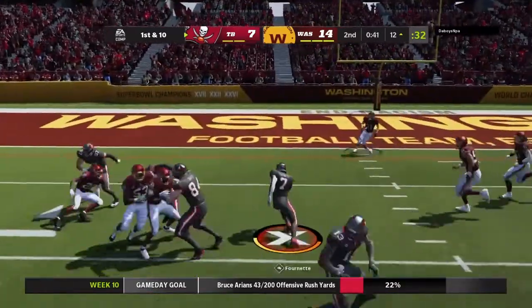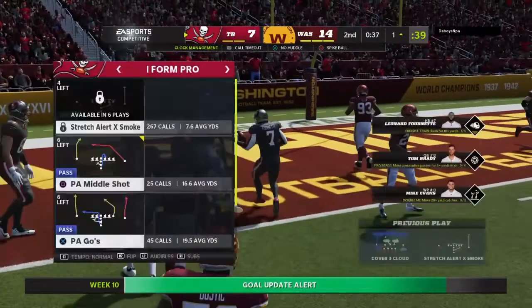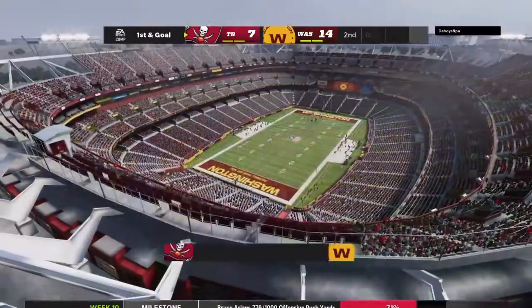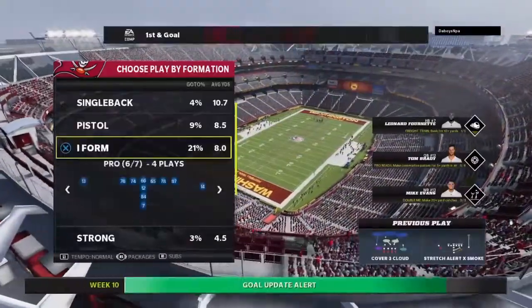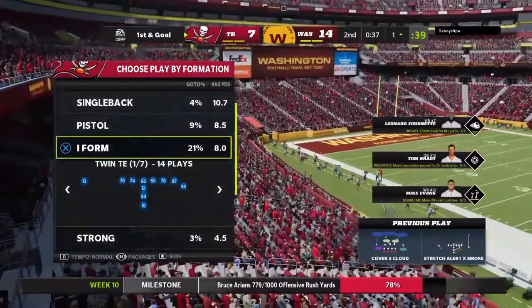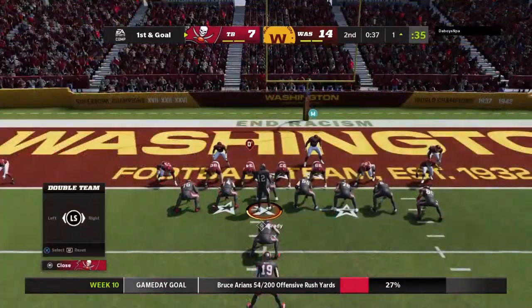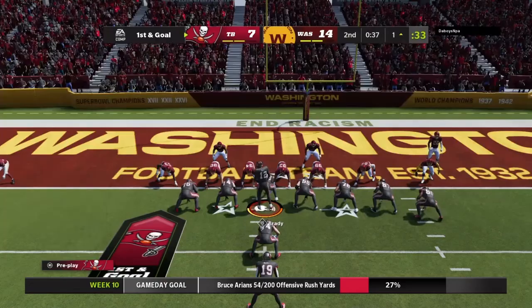Fournette, a first down carry. And he can't quite get there. Tackled down at the 1. And Washington now going to use the first of their 3 timeouts, as the clock will stop with 37 seconds to play in this first half. A chance now to get even before the break as they come up 1st and goal.